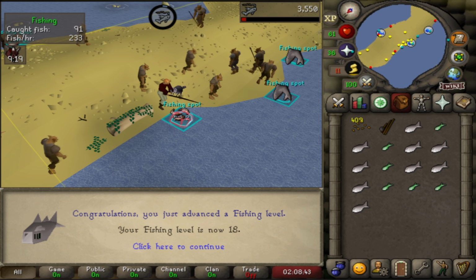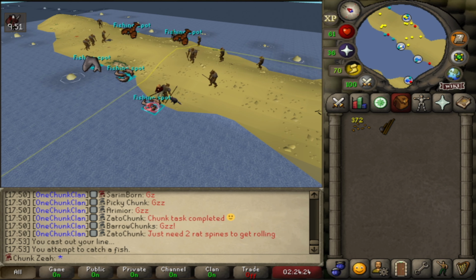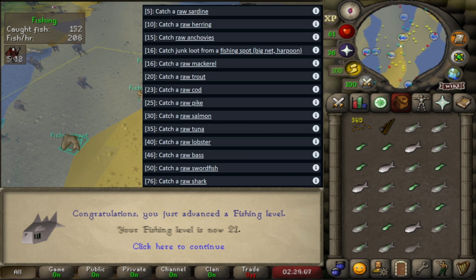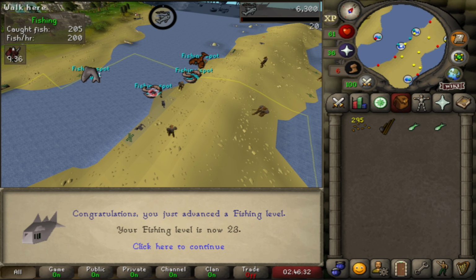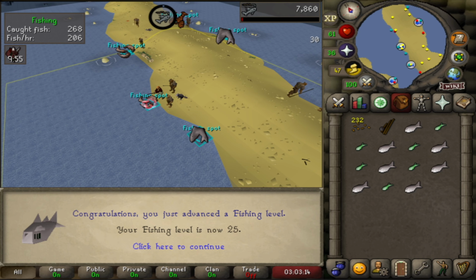I started my fishing training at level 10 because of some fishing experience I had earned from Bob the Cat random events. These are the fishing training methods available to me in my current chunk. Level 23 fishing allows me to catch raw cod, significantly increasing my experience rates.